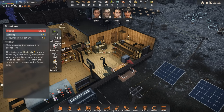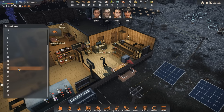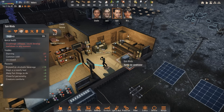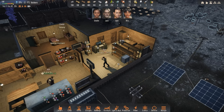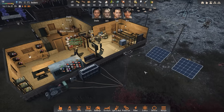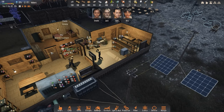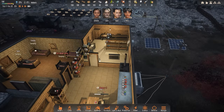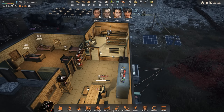All right, so we now have an air conditioner. I'm going to say that the target temperature for now is, let's say, 16 degrees Celsius. Still really, really cold, but warmer than things are right now, because outside it's negative 1 degree Celsius, indoors it's 0 degrees. That is freezing right there, quite literally. So I'm hoping that this is going to help raise the temperature by a substantial margin, at least getting it into a somewhat comfortable position. That's kind of the best that I can hope for right now.